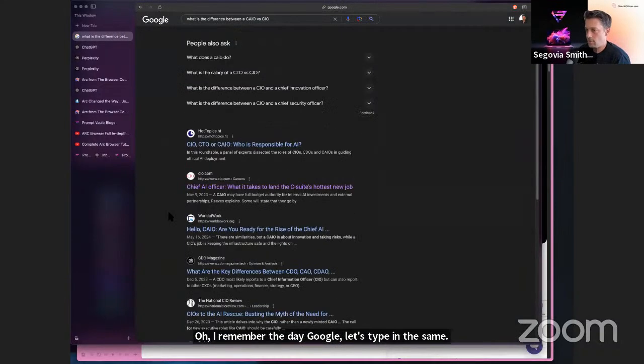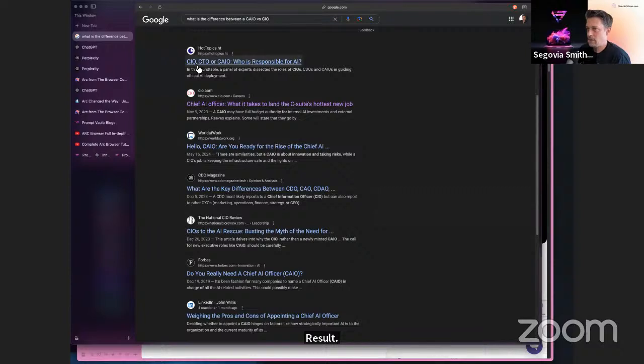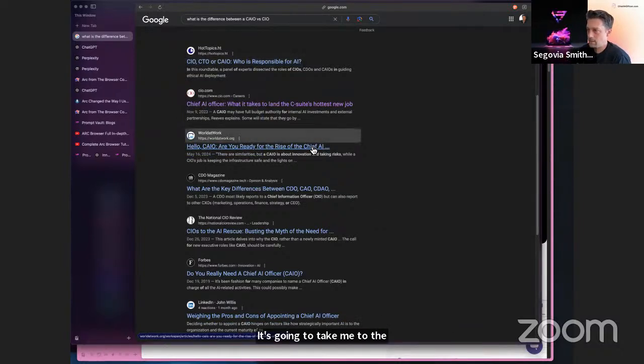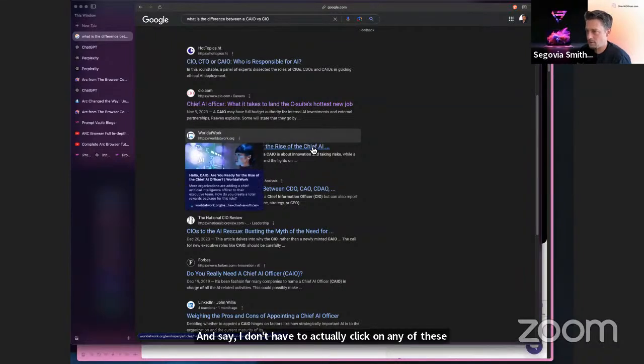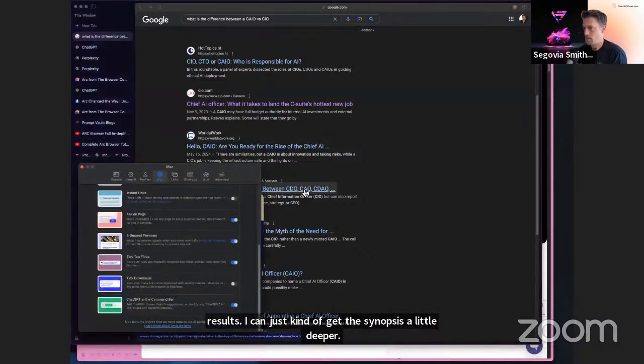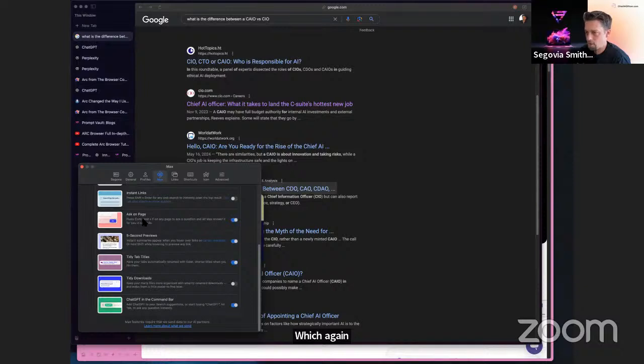So I don't know if your browser can do this, but I can, in Arc, if I hover over something for a couple seconds, it's going to take me to the page, render it out, and allow me to view that. And I don't have to actually click on any of these results. I can just get the synopsis a little deeper, which again, it's small, but all these small things begin to add up. We talked about this one, ask any page, press Command F on the page, ask a question, and it'll basically answer it using AI, which is likely a ChatGPT layer.